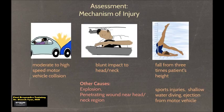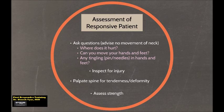When assessing responsive patients, first responders should begin by asking a series of questions such as where it hurts, if the patients can move their hands and feet, and if there's any tingling or numbness in the hands and feet. Again, this can be brought about by slight pricking by a pin. They should then proceed to inspect for injury, then palpate the spine for tenderness and deformity, and assess strain.